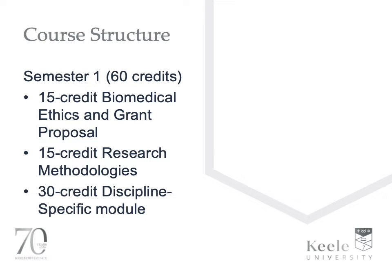The final module listed here is the 30 credit discipline specific module. For those students on the blood science route, this module is clinical immunology and biochemistry. For those students on the medical microbiology route, this is a module called medical microbiology. So the students on the master's programme will study different modules for their discipline specific module.